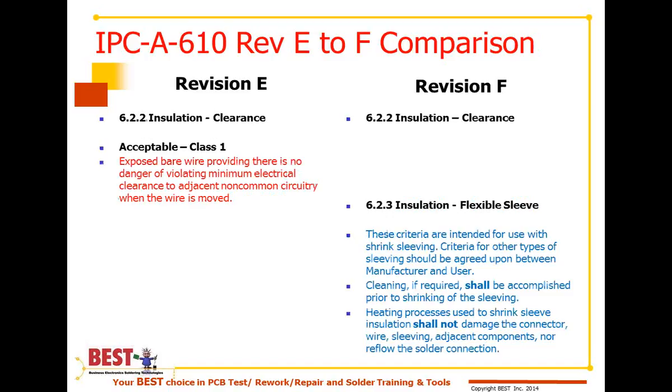So we deleted acceptable for class 1 for 6.2.2, the clearance. Exposed bare wire provided there's no damage or violation of minimum electrical clearance. And then we jump down to 6.2.3, flexible sleeve. Remember, this is your heat shrinkable tubing that's going to be your new insulator after you've stripped the wires and or attached into a terminal post or a cup of some type.